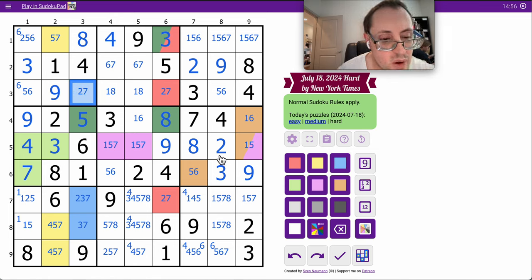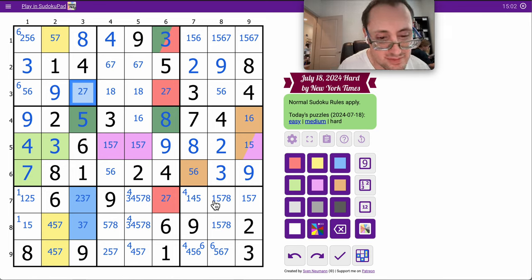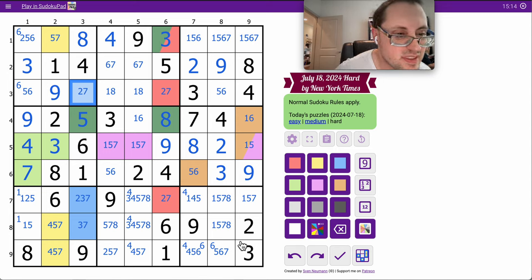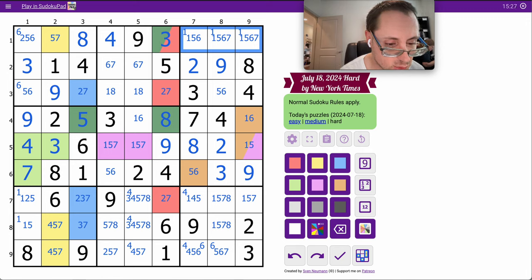Okay, and then all three rows, nothing has been done. Mostly because nothing needed to be done. One is in row one, box three. Not that that tells me anything useful.